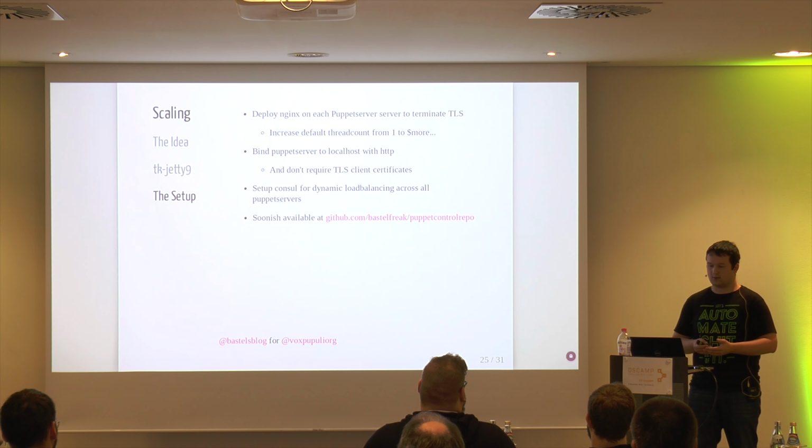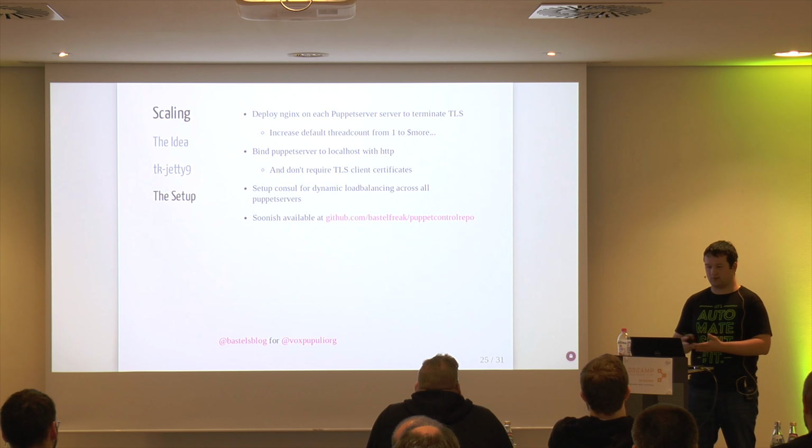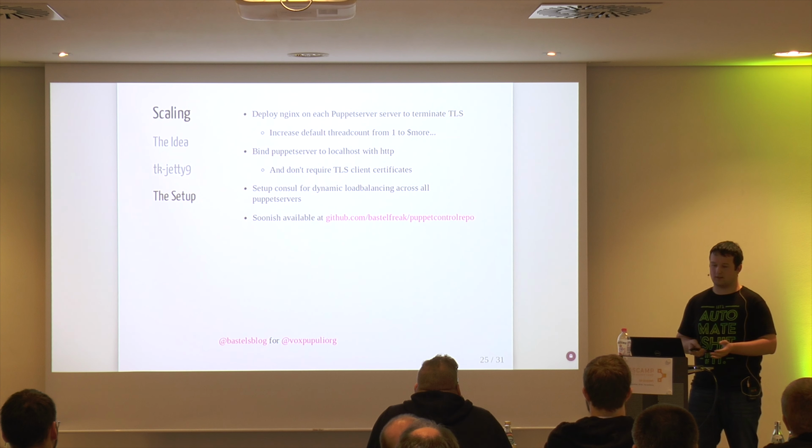If that's the case, the service gets registered to Consul, and you can access Puppetserver via Consul. And in case the load is too high on Puppetserver, Consul will purge the service again from the DNS load balancing. This is very, very nice.